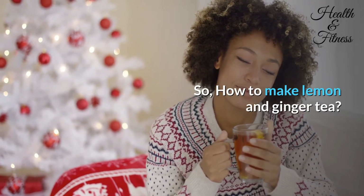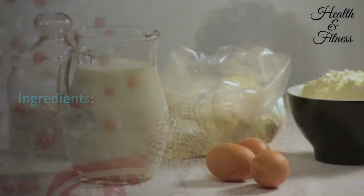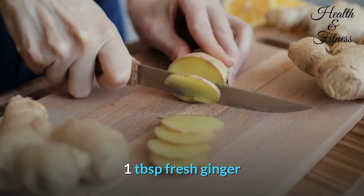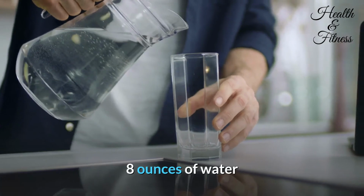So, how to make lemon and ginger tea? Ingredients: a half lemon, 1 tablespoon fresh ginger, 8 ounces of water.